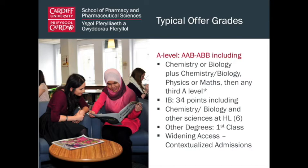If you're not doing A-levels, then we would obviously look at other traditional qualifications like the International Baccalaureate, looking for high quality equivalents, so 34 points, and then high levels in sciences. And we do look at people with other degrees, and typically a first class honours degree in the sciences.